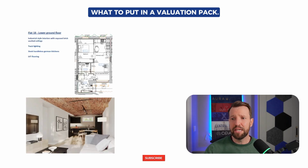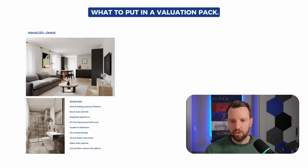A little bit of information around the specification. So again, giving him some insight in terms of how these properties are going to be finished. This one's unique because it's got the exposed brickwork of this vaulted ceiling down in the undercroft, which used to be part of the car parking area. More information of what the internal finishes are going to look like in the general specification.